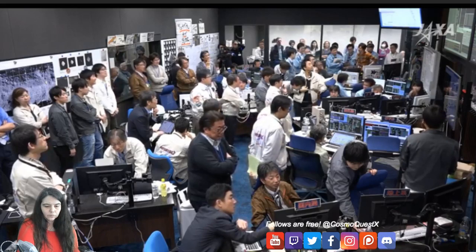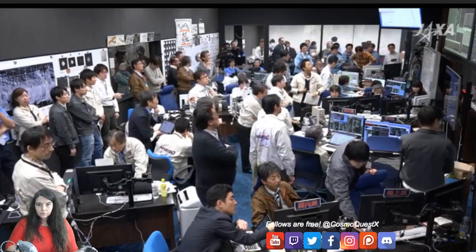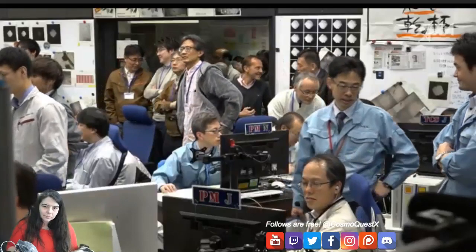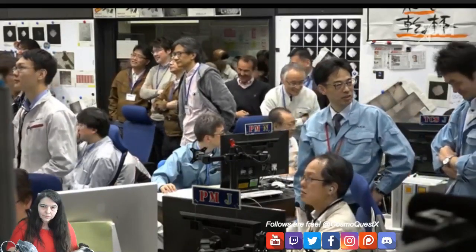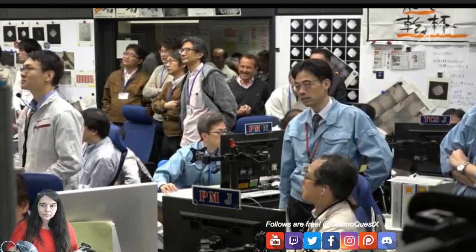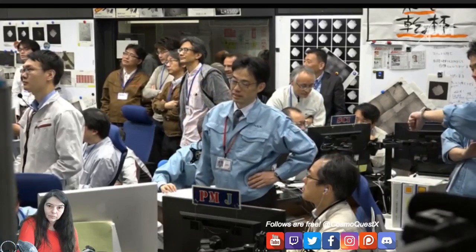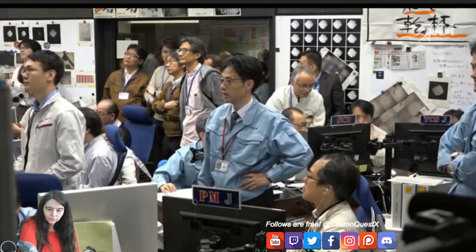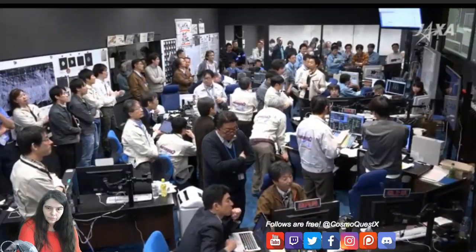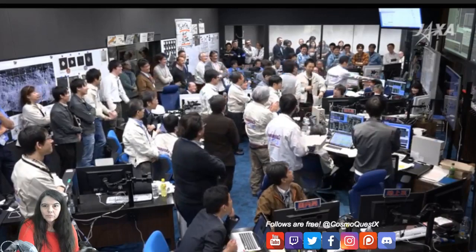The staff in the control room are looking at the screens. What are they looking at? Hosoda-san, can you hear me? I believe in the control room, everyone is looking at screens. What are they looking at? Communication has been established with the explorer, so they're looking at information from the explorer. The respective people are looking at the devices that they're responsible for. Are they looking at the attitude and temperature? Data regarding devices that they're responsible for.